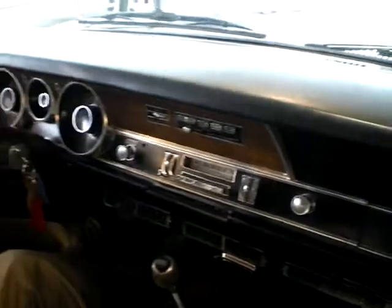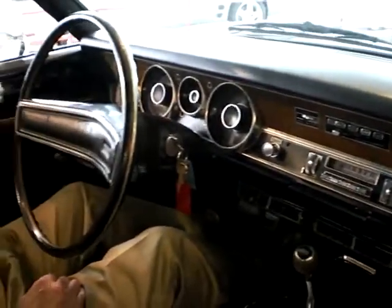Beautiful bucket seat interior. Very fresh looking carpeting. Beautiful dash in the car. Factory console right there. Automatic on the floor. This is a true 340 car from the factory. Torque Flight automatic.